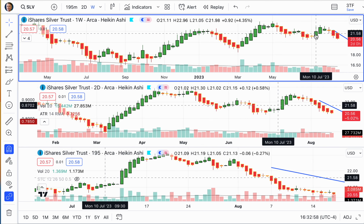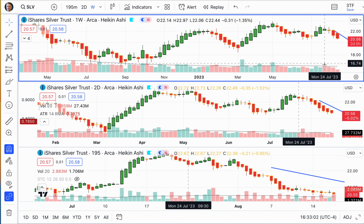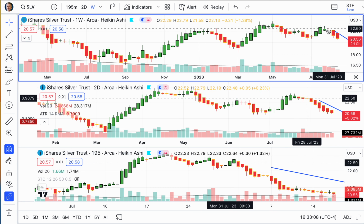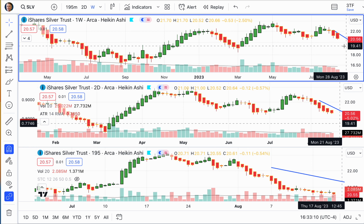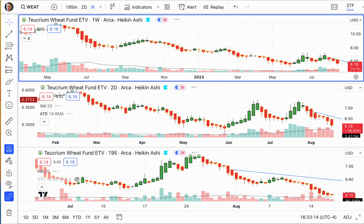Silver, of course, had this 3-week stint to just die on the vine. We saw that average volume here, where again could not sustain that prior up move. Doji the next week, and of course going into the second week of decent down moves.